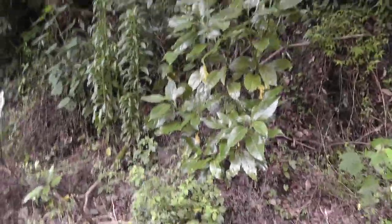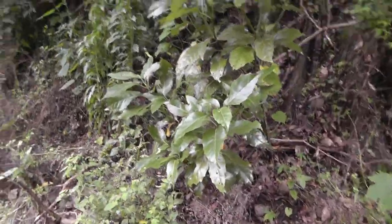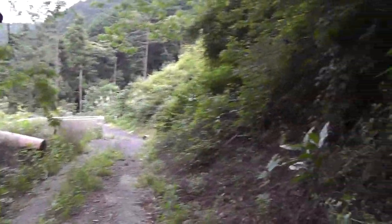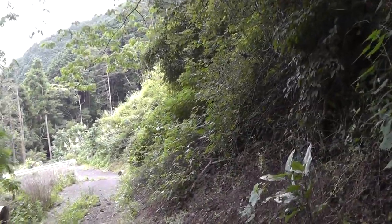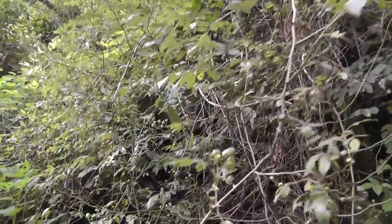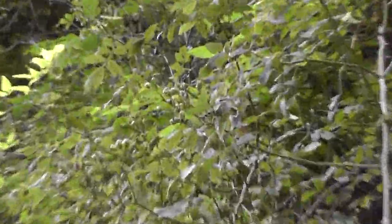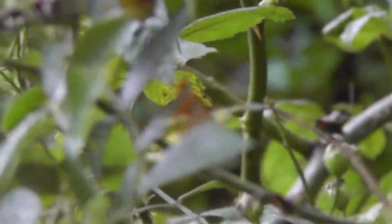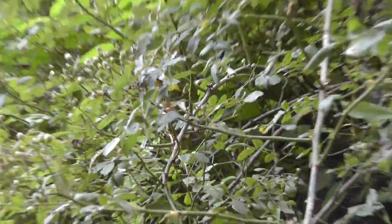Oops. See if we can get behind this leaf here. There it goes, there it goes, there it goes. There it is. Gone. The leaf there. There it is, right there. Can you see it? Is that really a hornet? See it right there? I'm losing my zoom. Let's pull back a little bit. I can't quite get it. There it is on that bush.